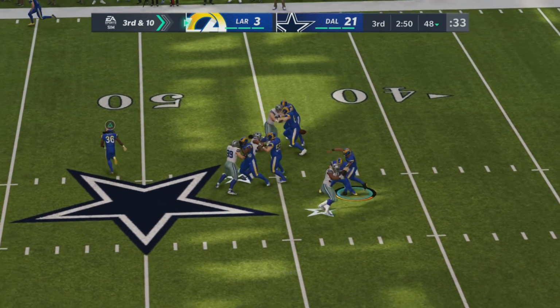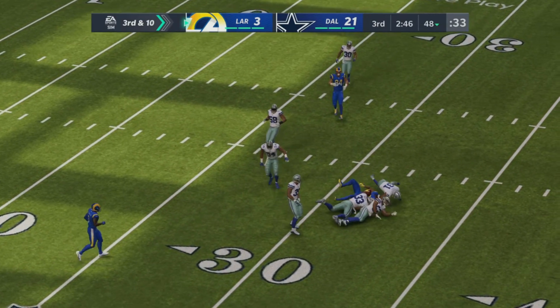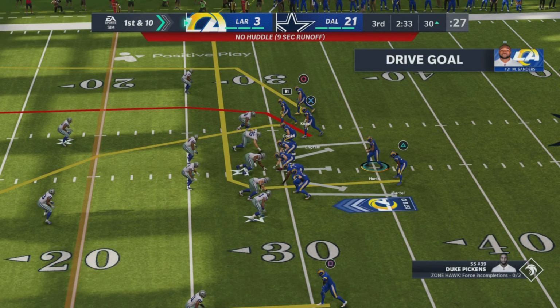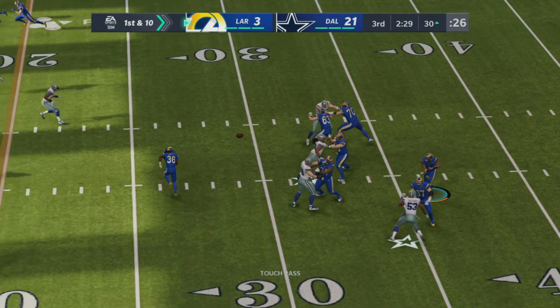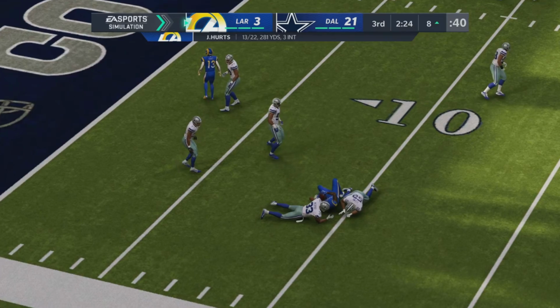Hurts. This is caught. It's Cooks. And he is brought down, but not before reaching the 30. Give him 22 there on the 3rd down conversion. First down, Rams. That is caught right at the 10-yard line.